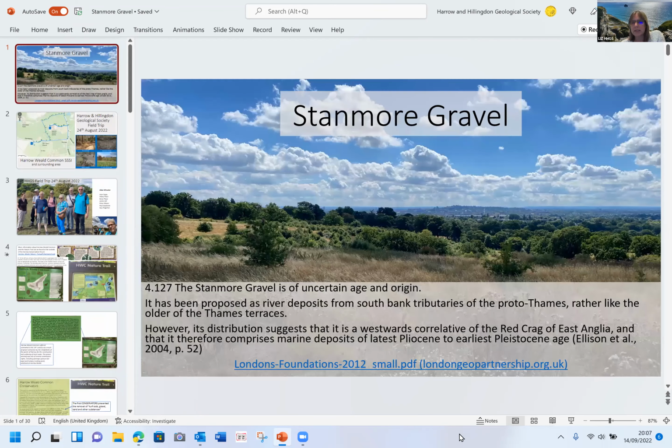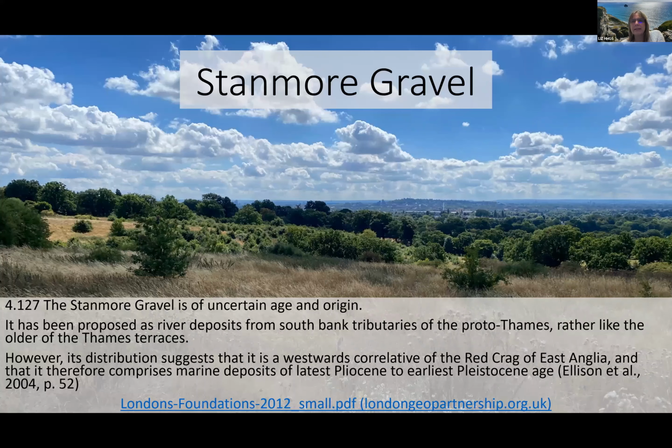So if I start by showing you this, you should be able to see the beautiful view from the top of Stanmore Hill. And I think this at the bottom, from London Foundations 2012, explains what the situation is that we're looking at. Stanmore gravel is of uncertain age and origin. It's been proposed as river deposits from South Bank tributaries of the Proto-Thames.